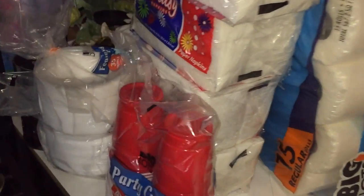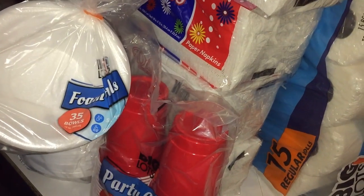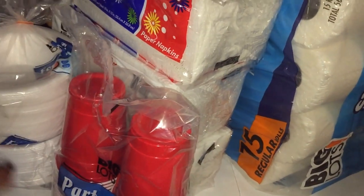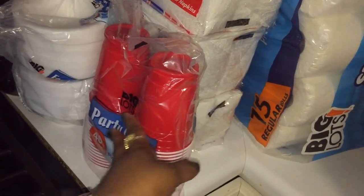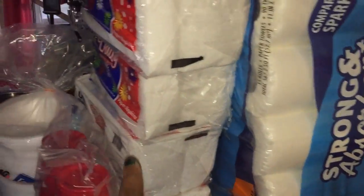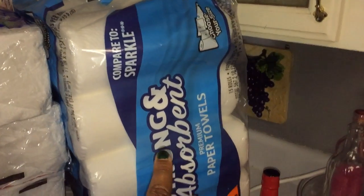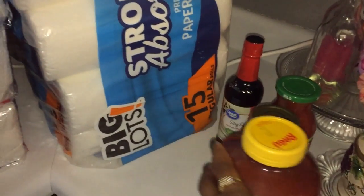And moving right along over here in this corner, I went to Big Lots, so this right here is Big Lots stuff, and I got 2 of the 35 count paper styrofoam bowls. I have a 40 count of red cups. I have 4 packs of the paper napkins.